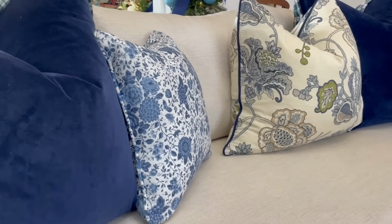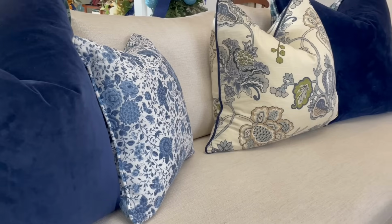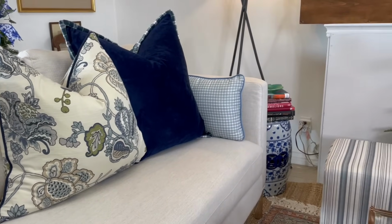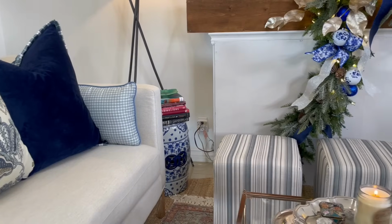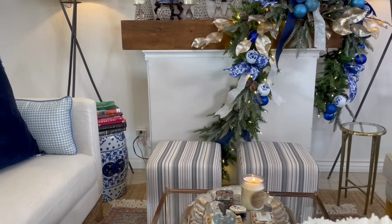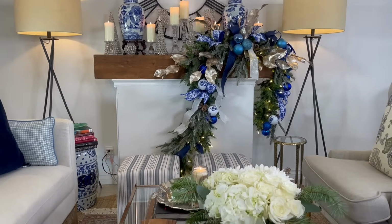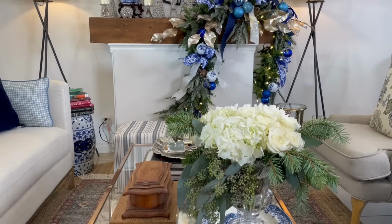So I found this beautiful blue and white pillow right here at one of my local boutiques. And of course, the navy one. And so this is what it looks like. The room is starting to look cohesive, and that blue and white theme really is taking over. And I just absolutely love the way this room looks, and especially my fresh flowers.